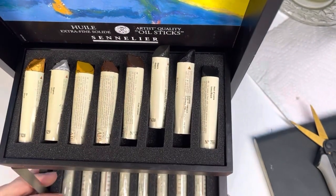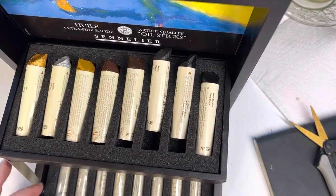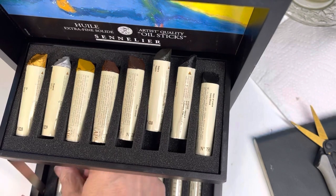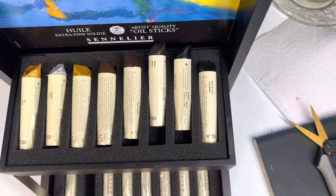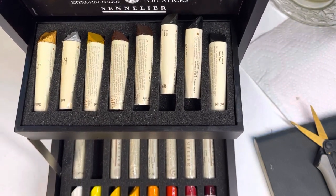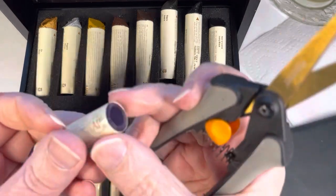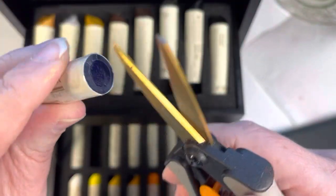All right, well, there's 24 of these, so this is going to take a while. So I will go back to doing this. Eventually I'll upload a swatch video of them. Hopefully in the next couple of days I'll do that, because this is gonna take a while. I'll do one more before I say goodbye.